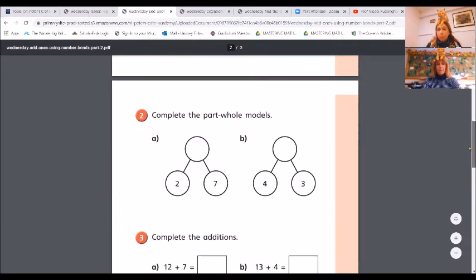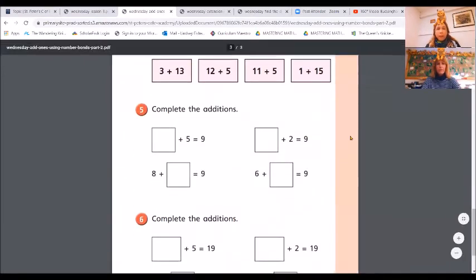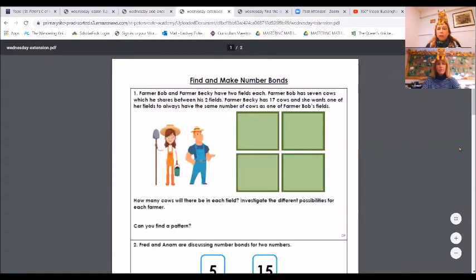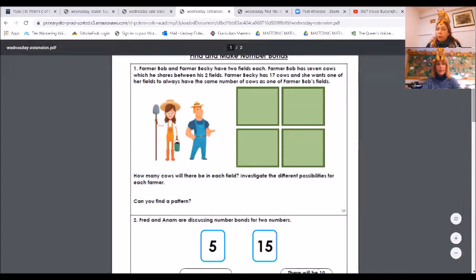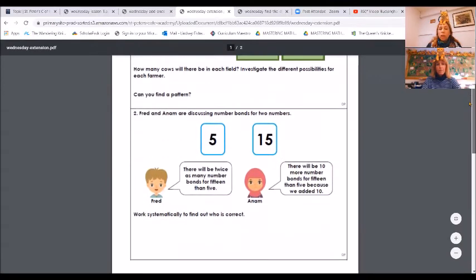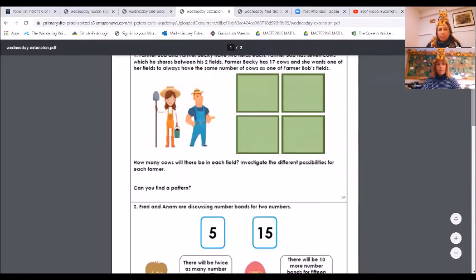If you did complete this yesterday, because it was a longer sheet and you could have completed that yesterday, we've added an extra little discussion problem for you to do with an adult, looking at your knowledge of your number bonds already. So there's a little extra challenge if you wanted to do your extra challenge there.